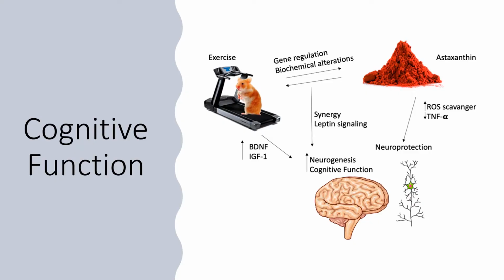In a clinical trial on 45 people, supplementation with the antioxidants astaxanthin and sesamin reduced the mental fatigue and it improved cognitive function related to the ability to comprehend and to perform complex tasks quickly and accurately, which is the psychomotor and the processing speed.